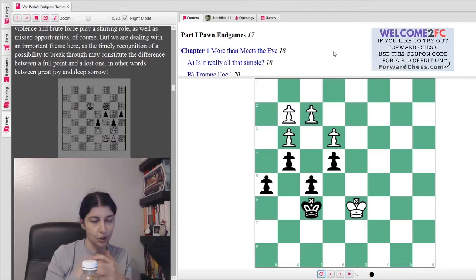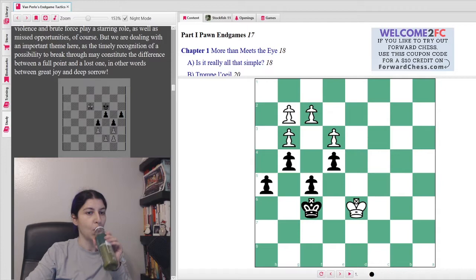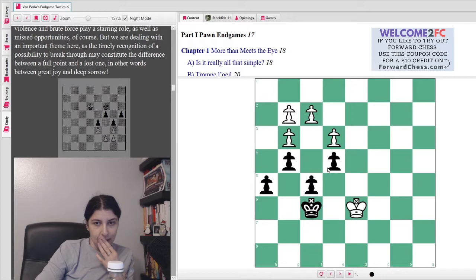We're looking through breakthroughs, so there aren't that many in this position. Let's see what we can come up with. This is a very nice position, from a game from 1974. What we want to do here is create a passed pawn. But the way it looks, four against four, we shouldn't be able to do it.